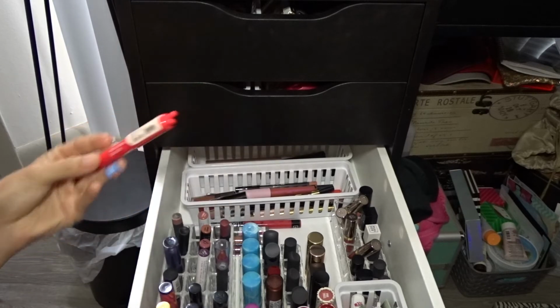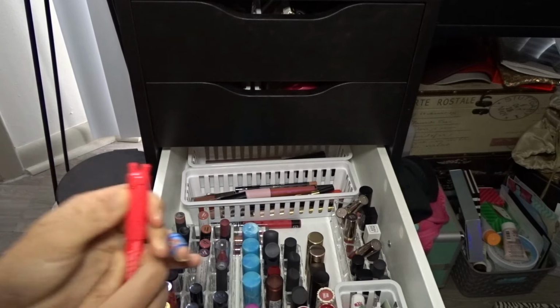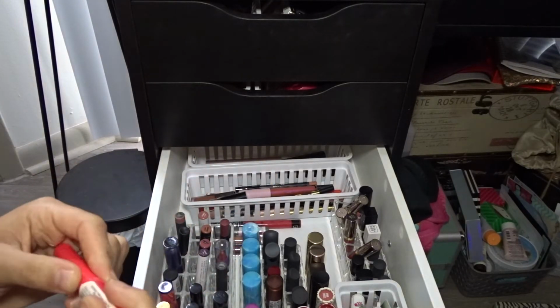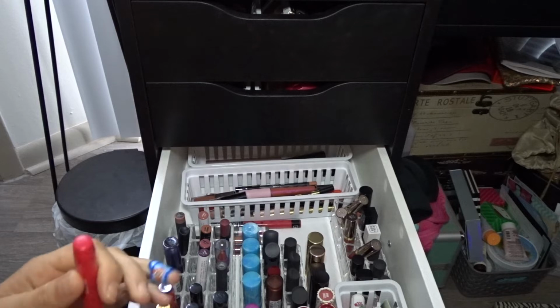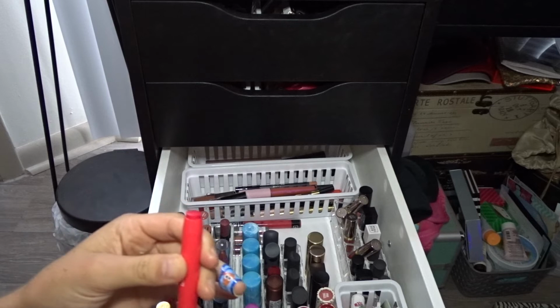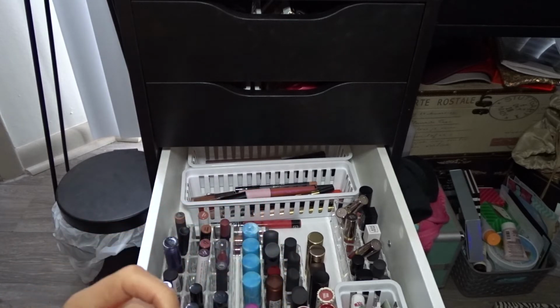Actually, this is new. I got this while I was gone in my Ipsy bag. It's a, what is it? A gloss bar from Tony Moly. It looks like this. It's in the shade Juicy Cherry. And I haven't used it yet, so I'm gonna pick this.